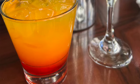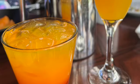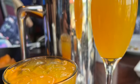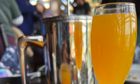So we've gotten some alcoholic beverages. I have the Polynesian Red Eye, which is Parrot Bay coconut rum, passion orange, guava juice, and grenadine. And that's the red at the bottom. And if I can, I'll get you a picture and I'll put it in right here. She got the mimosa, which is Domaine Michel Brut sparkling wine with a choice of juice, and she also did guava juice.